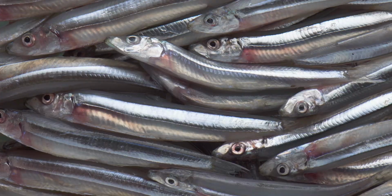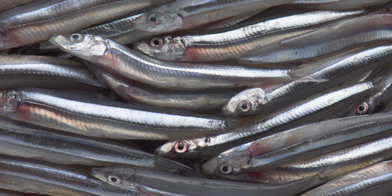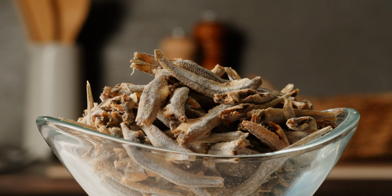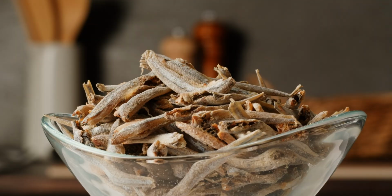But here's where it gets weird and wonderful. Anchovies. Yes, you heard that right. Those tiny fish are mashed into a paste. But don't panic. Through fermentation, they lose their fishy taste and transform into pure, savory umami, giving the sauce its deep, meaty backbone.